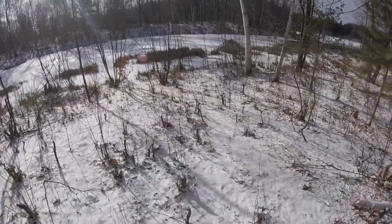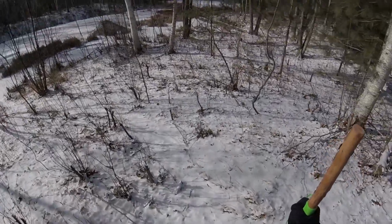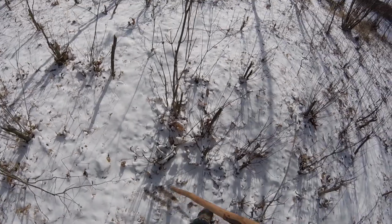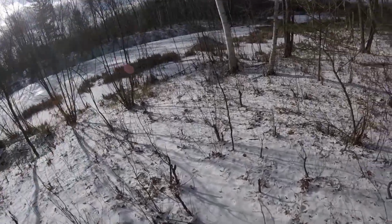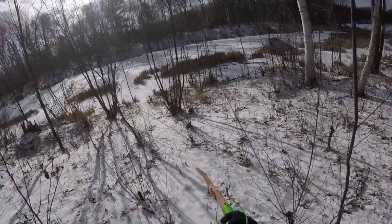Now, they're mostly nocturnal, so we're probably not going to be bothering them too much being over here. But you can see there's clearly a path right here that they're going in and out all the time. Goes right down there.